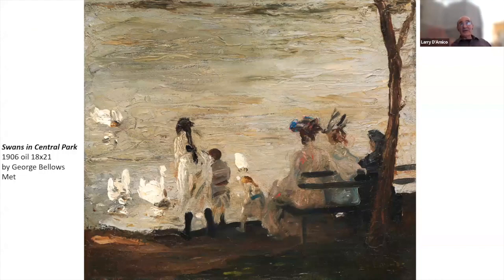Okay, and now we're getting to George Bellows. This actually is at the Met. Not sure if this one's out. I think it is, but it's a small painting. It's 18 by 21. And you can see the vigorous brushwork and all that. Very much picked up on the painterliness of Impressionism, but applying it in a different way.